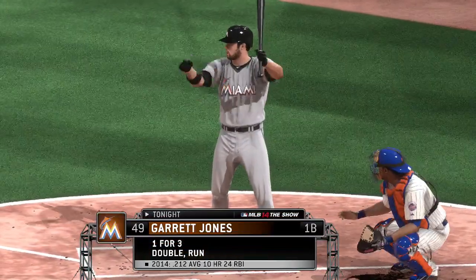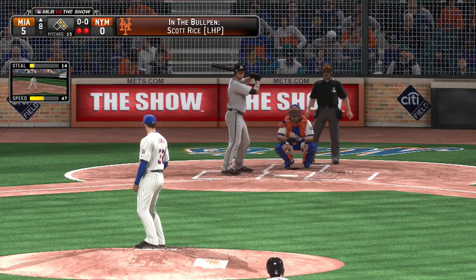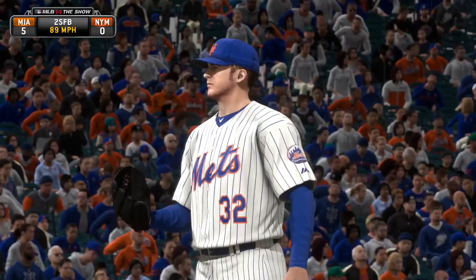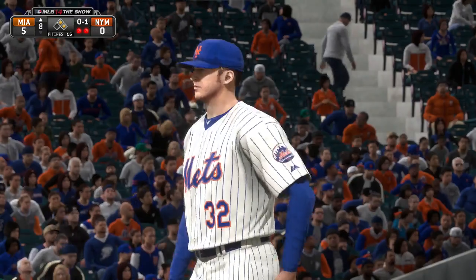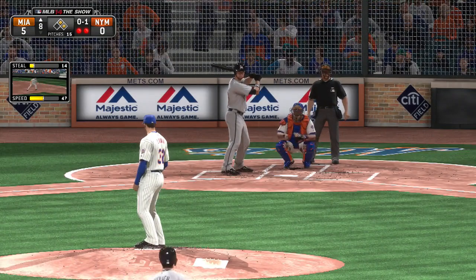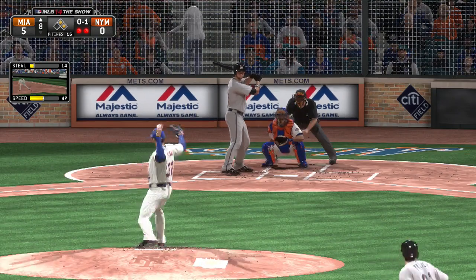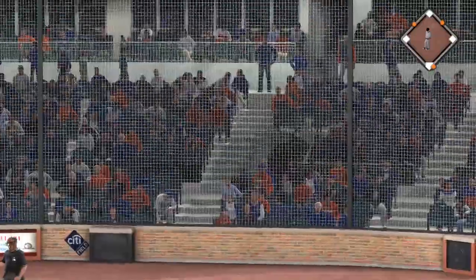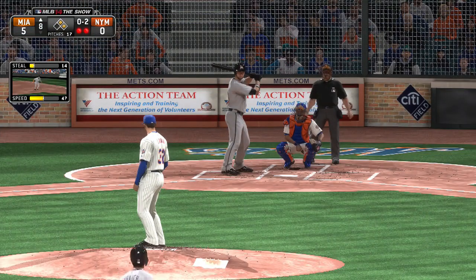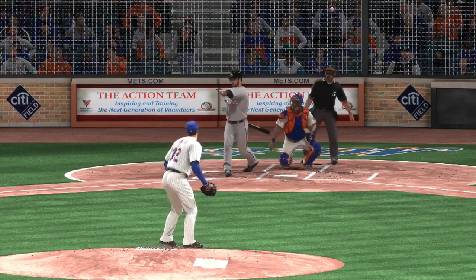Garrett Jones will stand in with a showdown looming. 2 on, 2 out here in inning number 8. Here's the first pitch to him. And here's a fastball called for strike 1. And this is fouled back and out of play. 2 men are on with 2 men out. Short lead from second, now the pitch. Now a swing, and he just fouls this one away.